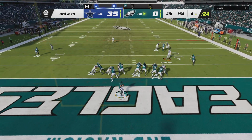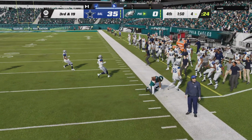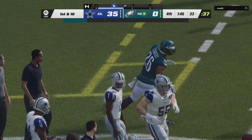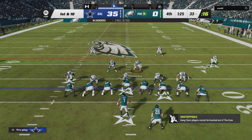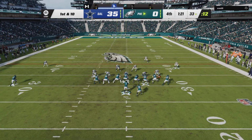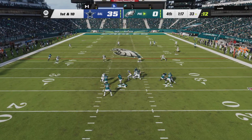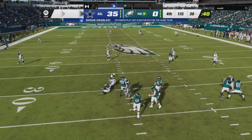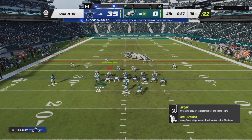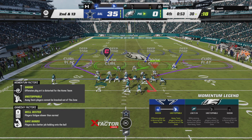Now on 3rd and long, they'll look to throw. And that's complete to Sanders. And he's able to get this one all the way past the 30. So they'll come up 1st and 10 now from the 33. Back to throw here. Buying time, and he's going to have to eat this one as down he goes. Here we go, by Dorrance Armstrong. Tackled back at the 30-yard line.